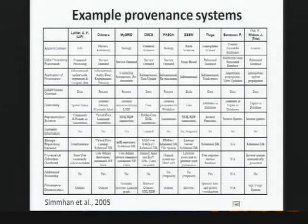So here's an awfully big chart with really small fonts that will annoy you, but you don't have to read the entire chart. Just look at the top line if it's visible there, I hope. So you'll see here a lot of different systems for provenance. There's Chimera, Migrate for biology, CMCS for chemistry, and so on. This is a chart from 2005, so by this time, there are a lot of new systems. This is a chart from Simmhan's survey paper.